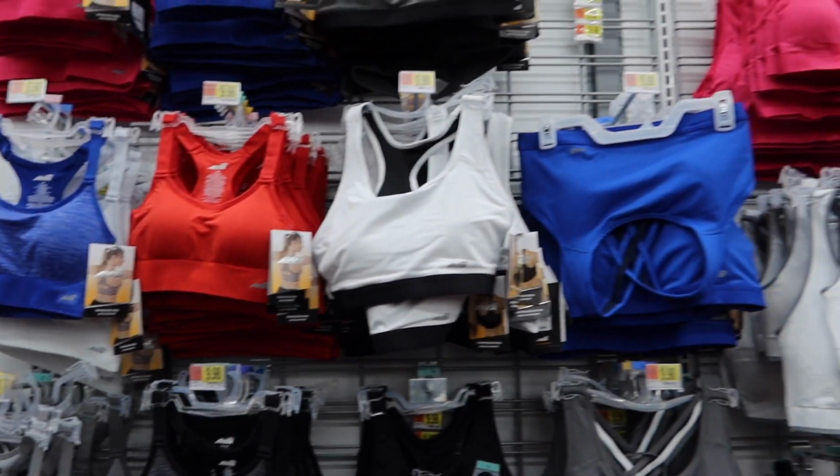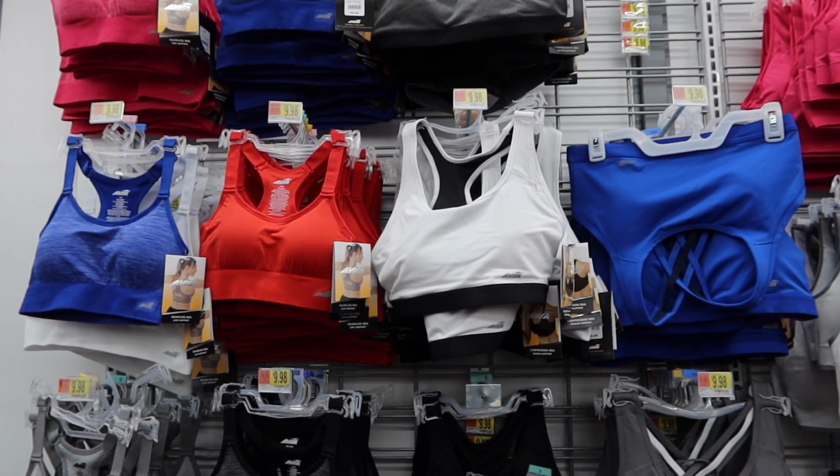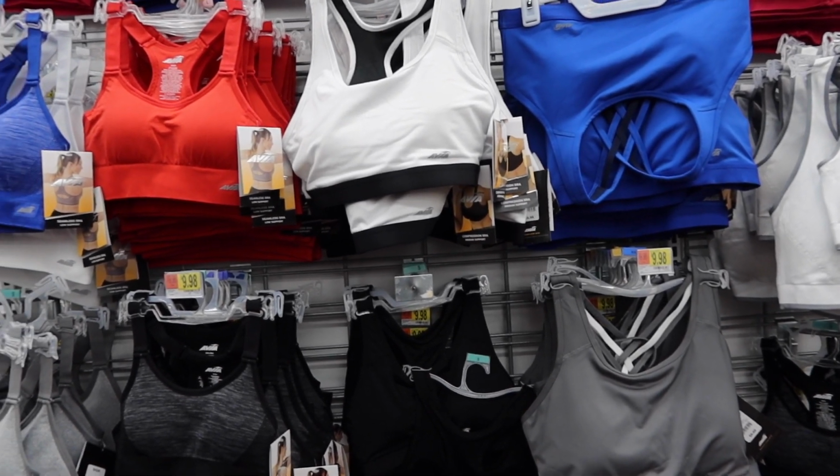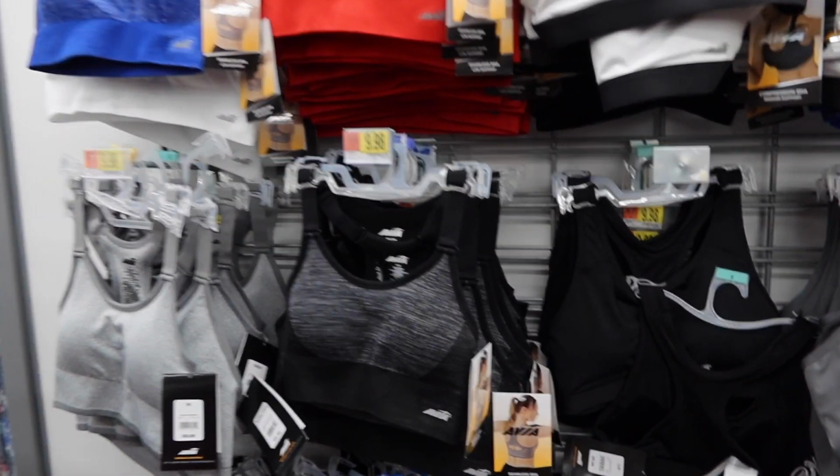Thank you, my love. So back to the bras, they don't have my size in the bag, baby, you're rolling on a hanger. So that's okay. Maybe I'll keep walking and hopefully find some stuff. Let me just look. These are all large, XL.